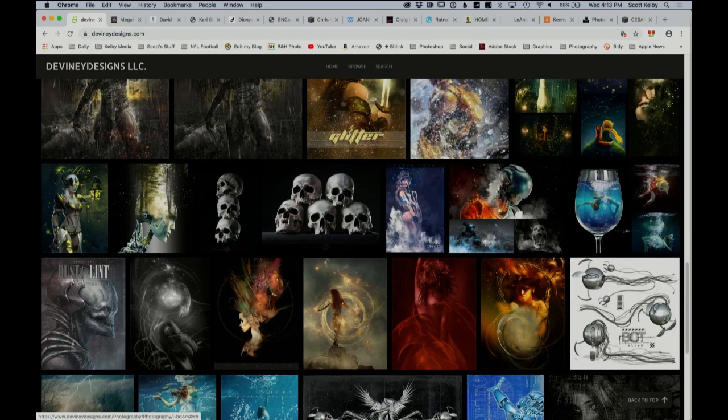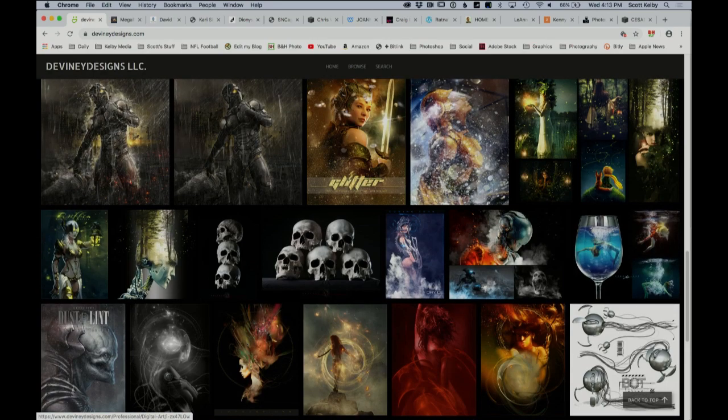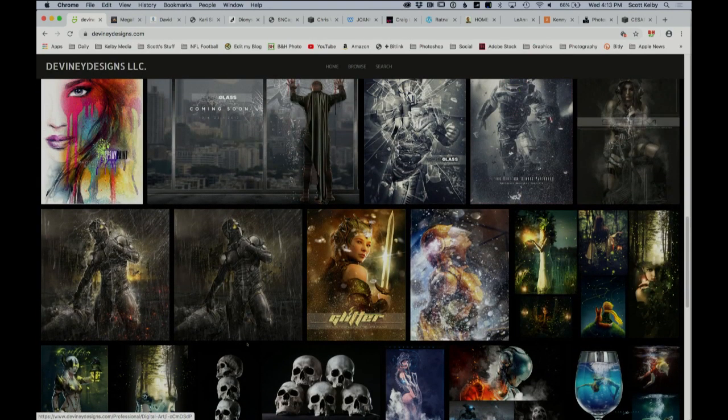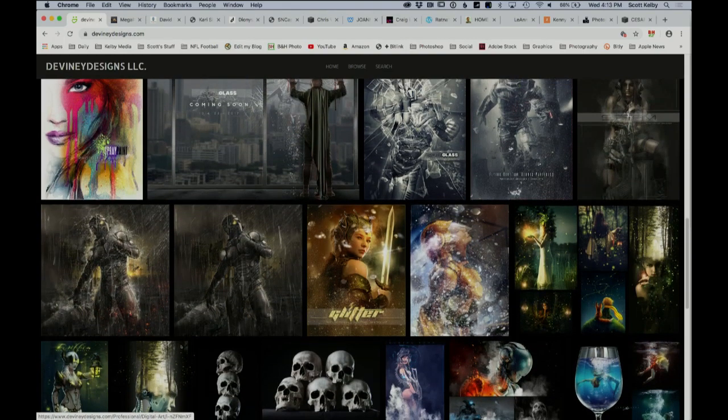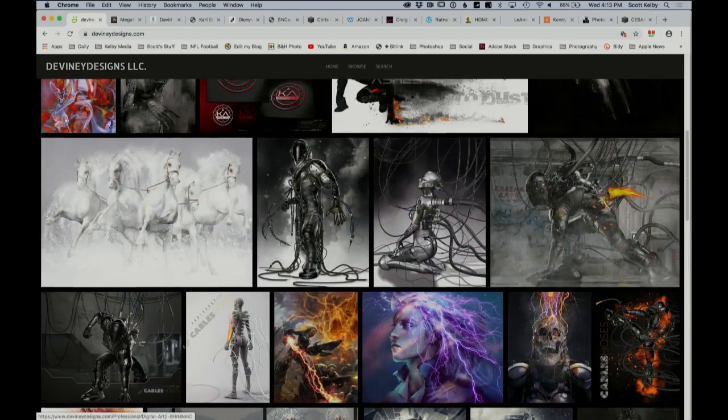I don't know if this collection of skulls twice is really helping you a whole bunch. If you want to do the skulls, do one. Or if you want to do this guy here, you don't need to do one. Pick one. Your Photoshop work is great, but I think your site does need a little bit of work.